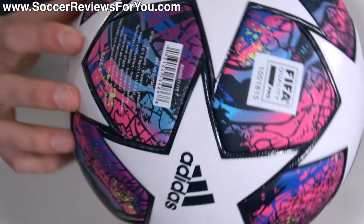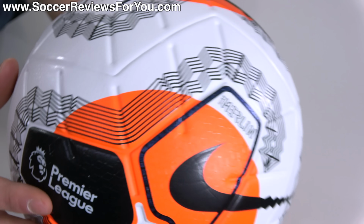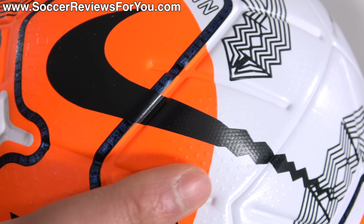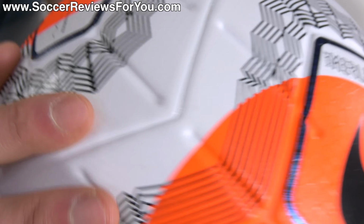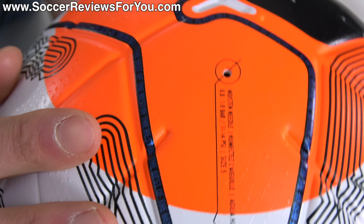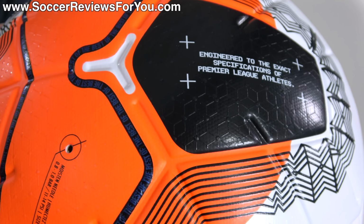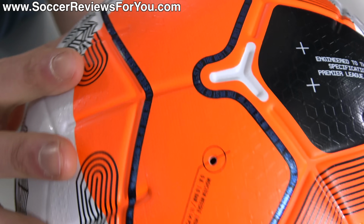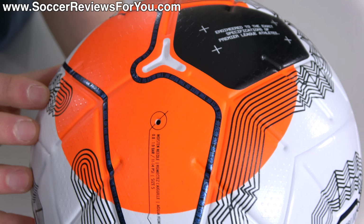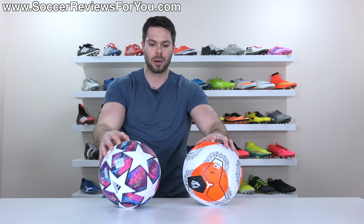or I would say more inconsistent feel versus what you'll find from the Merlin, which has smooth panels with this very subtle micro texturing on the surface that actually has different patterns to it. You can see that some of them are perfect circles. All of this zigzag graphic is pretty heavily textured as well. And then you can see you also have this weird pattern in some of the orange spots. It's very difficult to say exactly what's going on here. There's consistent texturing across the entire ball. I would say that the texture itself also feels a little bit more significant versus the Champions League ball. But again, the takeaway here is that this just feels slightly more grippy than what Adidas have done.